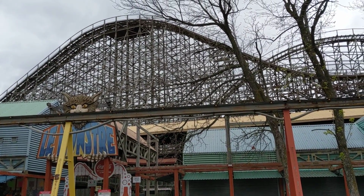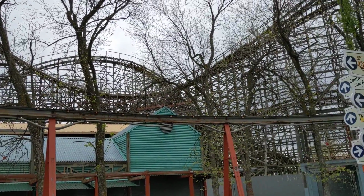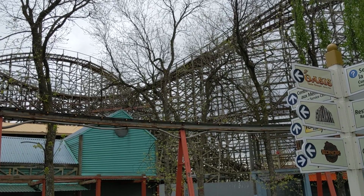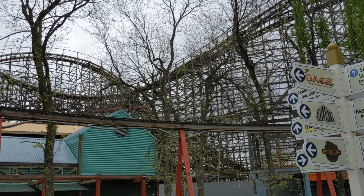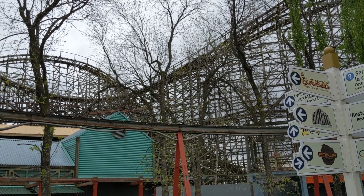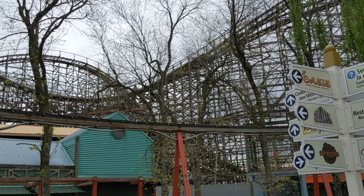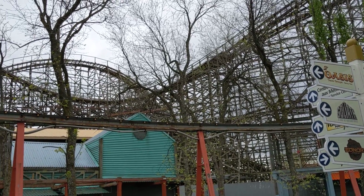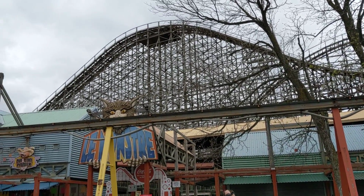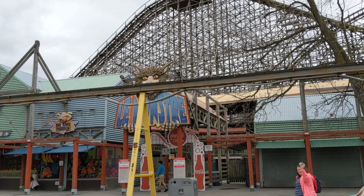It starts out feeling like it's going to be a smooth ride, and then it kind of goes all downhill from there. Definitely throws you around a bit. Some guy, a single rider, asked if he could sit beside me, and I was like, you can do that, but I'm going to squish you. And he did, and I did squish him. So yeah, it's not the smoothest ride, but no wooden coaster is.